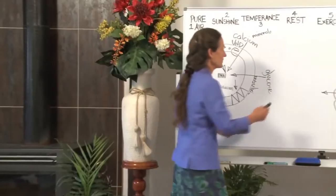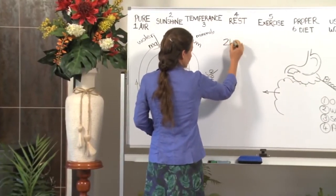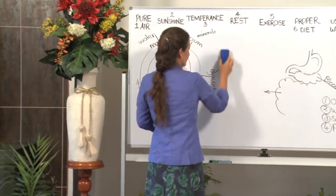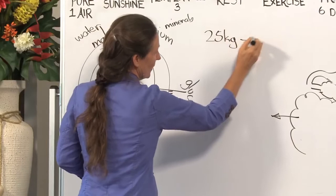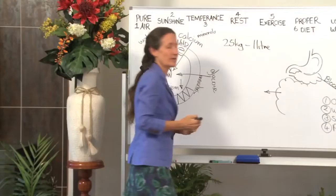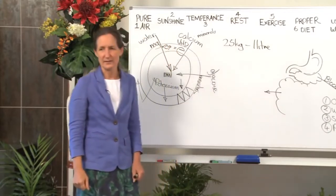And here is a good rule of thumb: 25 kilo of body weight, not 2 kilo, 25 kilo of body weight to 1 litre of water. That's a good rule to assess how much water the children drink, and it's also a good incentive for weight loss, isn't it?